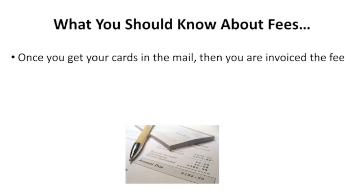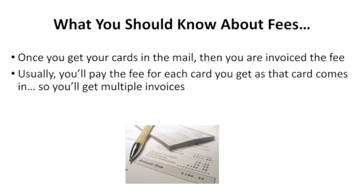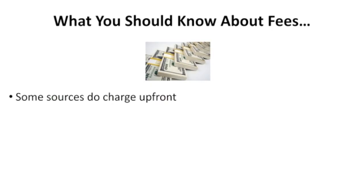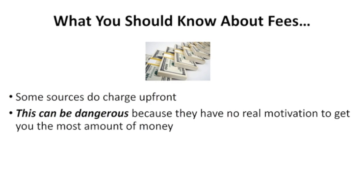Once you get your cards in the mail, then you are invoiced the fee. Usually, you'll pay the fee for each card you get as that card comes in, so you'll get multiple invoices. And most use the cards they get to pay their fees. Some sources do charge up front. This can be dangerous because they have no real motivation to get you the most amount of money.